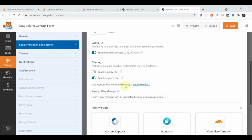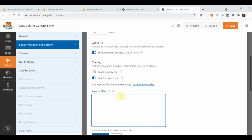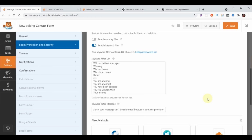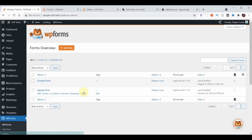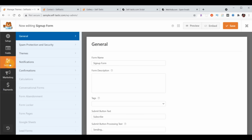Your keyword filter contains 0 phrases. Let's click on that link there. To edit our keyword list, we can click inside the box, paste our keywords in there, scroll down, hit Save Changes, and we'll need to do that for both of them. So I'm going to hit Save here just to make sure that it saved everything. I can close that. Now I'll go back to our second form, choose Settings.